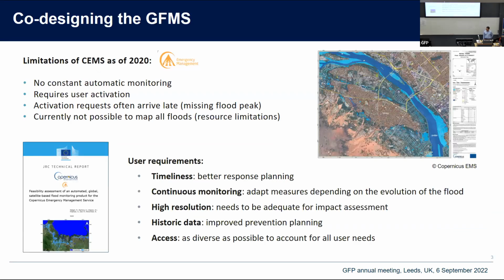And so we started in 2018 co-designing such a global flood monitoring system together with the large team of the Copernicus EMS. So from the many interactions we had with them, it was clear that at that time, there was no constant automatic monitoring of floods in place. Every time a user had to trigger the system.